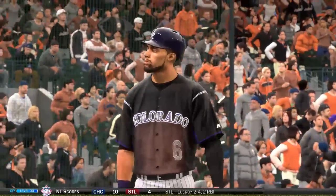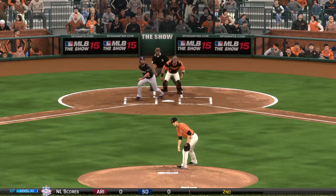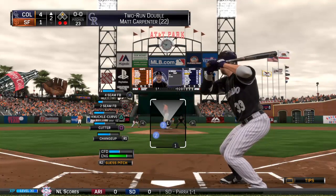Well, you've got to capitalize when you get 2 men in scoring position. He does not let them down here. This is a big 2-out double there. And they're able to put up at least a 2 spot here in the inning.